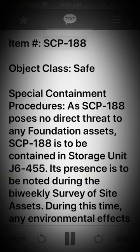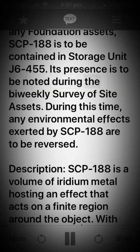Item: SCP-188. Object Class: Safe. Special Containment Procedures: as SCP-188 poses no direct threat to any Foundation assets, SCP-188 is to be contained in Storage Unit J6-455. Its presence is to be noted during the bi-weekly survey of site assets.